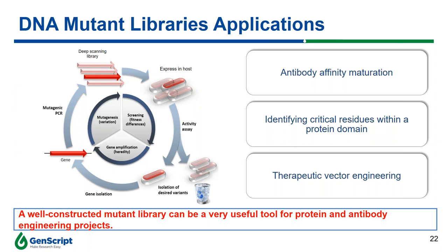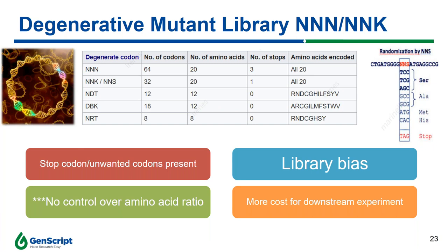So to generate the mutant library, many researchers would probably use an in-house method, such as the degenerate mutant library, NNN or NNK. The challenge of using this approach is there is no way to eliminate the stop codon or unwanted codons. And the disadvantage is the researchers have no control over the amino acid ratio incorporated in each of the positions. And when you couple the nucleotides, each nucleotide will have a different coupling efficiency. Because of this, you will introduce bias in the library. For example, if A to C has a higher coupling efficiency, you will probably see a lot of Cs. So this is something the researchers cannot control. What all that means is the researchers have no control over the precise library design.